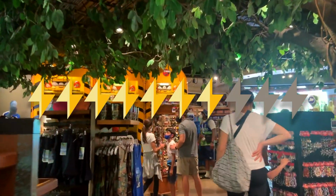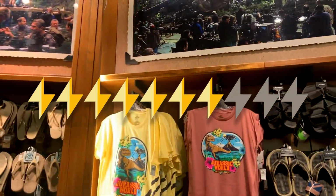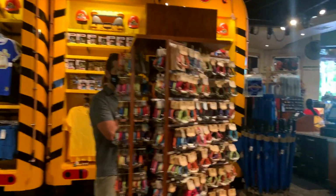We give this ride a 7 out of 10 lightning bolts. It's got the nostalgia factor for sure. While this ride needs some updating, we do appreciate that it has stayed true to the original Jurassic Park franchise.